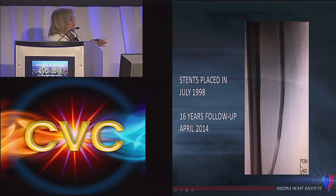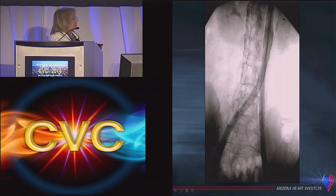These are stents placed in July of 1998. We just saw them in April 2014. You can see a little bit of intimal hyperplasia here, but actually that was not stenotic at all, enough to cause symptoms in this patient.